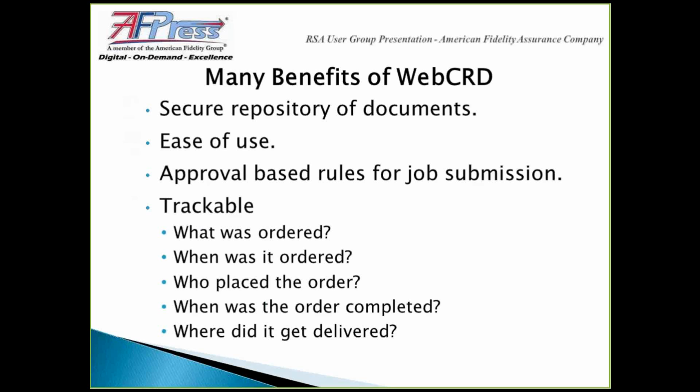You get some field agents out there that are out there to make a quick buck, and they might upload their own type of document. I mean, it's unfortunate, but it can happen. But the accountability, the compliance factor of the reporting on WebCRD is a highly, highly valuable aspect of this system.